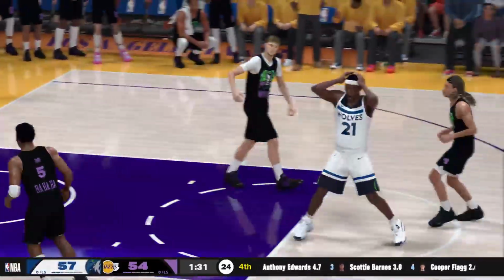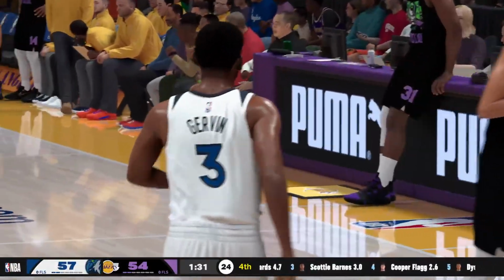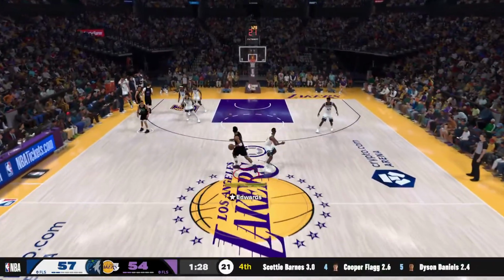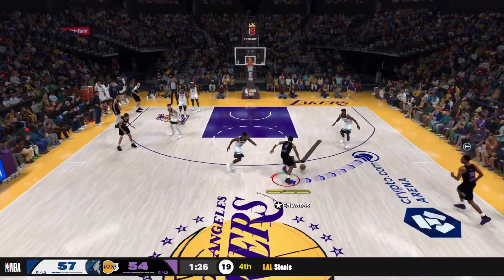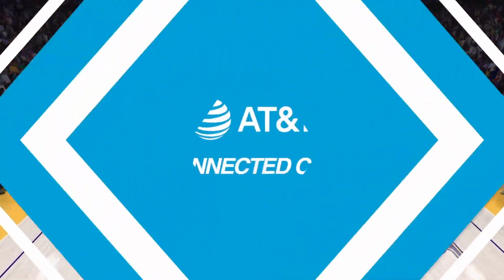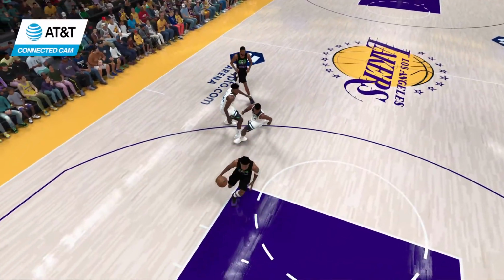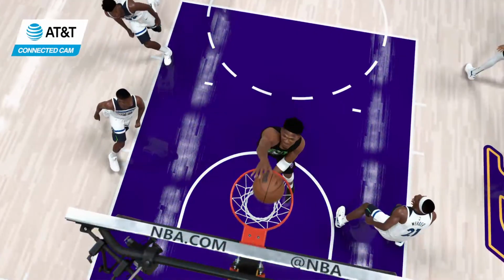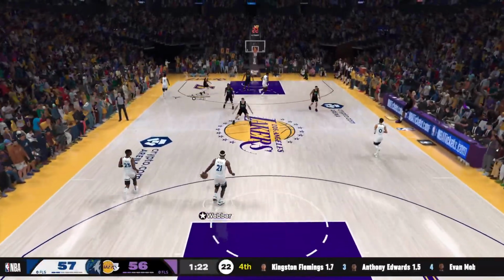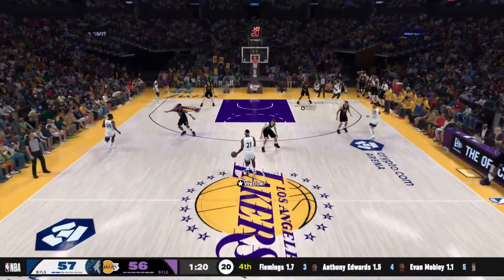I like to see Weber showing that mental toughness and stepping up for the big shot. Lakers shooting a pedestrian 36% in the fourth quarter. Offense not doing their best work of late. What a sweet jam by Edwards. Anthony Edwards relishes big-time moments, and he delivers right there. Oh, that's an outstanding view from the AT&T Connected Cam.